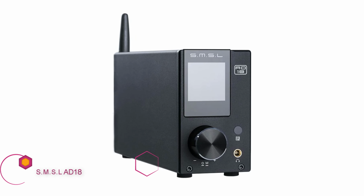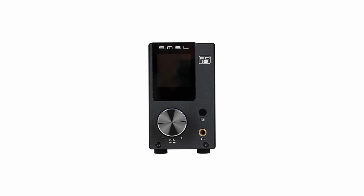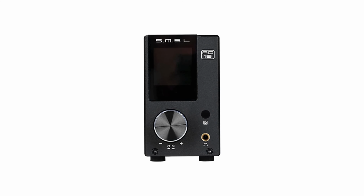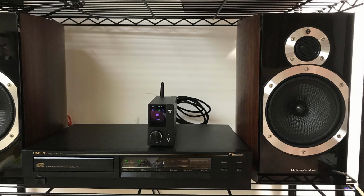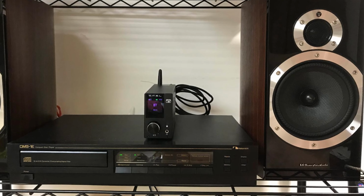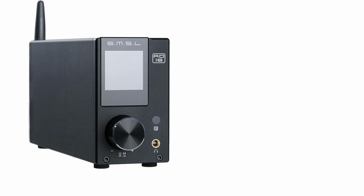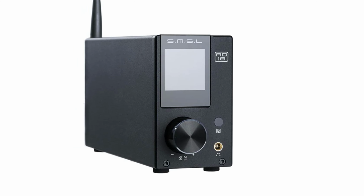S.M.S.L D18 HiFi Audio Stereo Amplifier. Although they are best known for their headphone amps and DACs, China's S.M.S.L have produced a killer little speaker amp as well. The D18 may be less than 10 inches long, but it manages to output a genuinely surprising amount of power, delivering more than enough juice for even the most demanding speakers. We were pleasantly surprised at how well this amplifier performed in a smaller room. While it doesn't have the grunt of something like the Onkyo A9110, it's much friendlier for those with limited space.